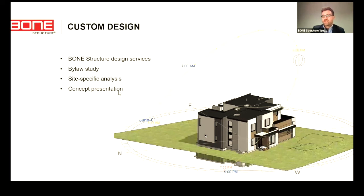With the design, we do have an in-house team of architectural designers, not interior designers, sorry. But sometimes we also have projects that come to us that have already been designed by an outside architect, and that's okay too. In this case, we still have to get involved, but in the conceptual phase, we'll stand back a little bit and just make sure the Bone Structure system is seamlessly incorporated into the design and how that's going to work with that conceptual design.